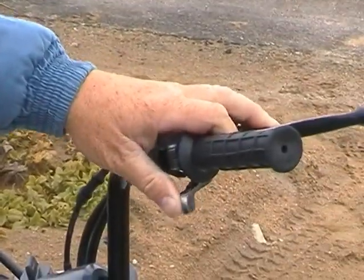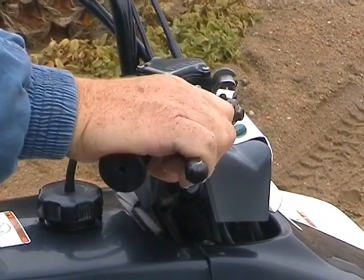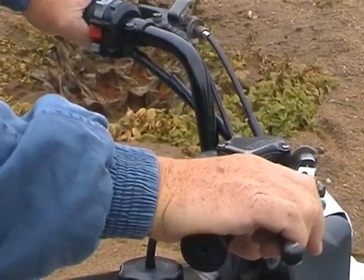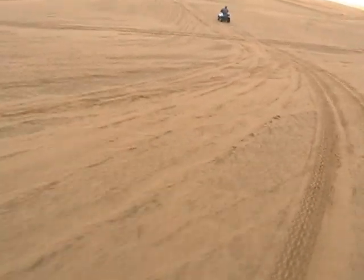Throttle, you've got to keep it on all the time. These are both brakes. Right hand is the front brake, this is the rear brake. You can use them simultaneously. But now it's into the dunes with Fani.